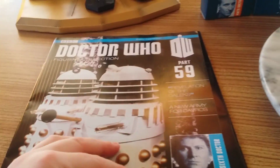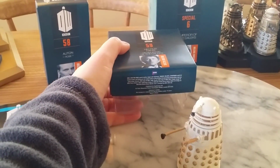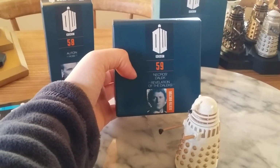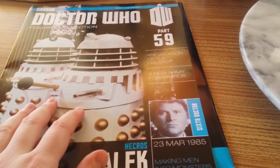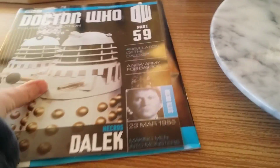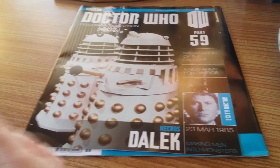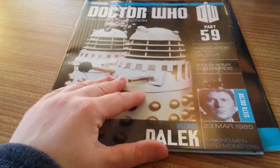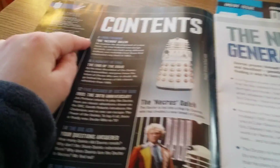Okay, so let's have a look inside the magazine. Packaging is just here, so it's the traditional square packaging. Features the BBC logo and all the legal garb and everything. And apparently on here it's the Revelation of the Daleks. So it says Revelation of the Daleks there, and here it says Revelation of the Daleks there. So that's the episode, and it's the 23rd of March, 1985. That's a very important year, 1985. That's halfway through the 80s, for those of you that don't know.